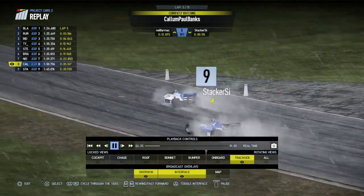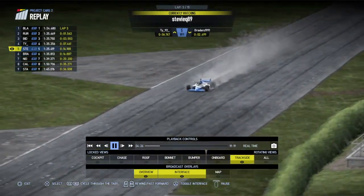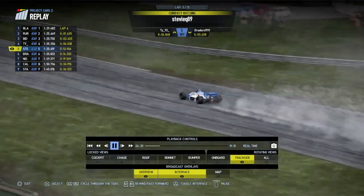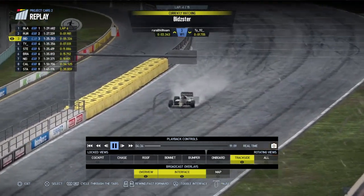I think Callum had made a mistake and Stacker couldn't go anywhere there, so just a bit of contact there, but very unlucky for them too. As Stevie then works his way up to try and catch the others. There's Bidzster. Oh, I think Bidzster's had a problem there.